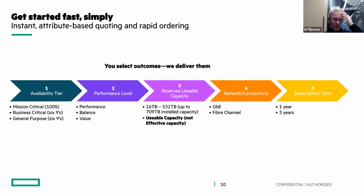If we're looking at the public cloud, we're in 4 nines of availability territory, and a lot of customers don't necessarily want that. 6 nines is what they need. General purpose, 6 nines availability. What kind of performance do you need? Crudely defined by value, balanced, and performance. This is based on IOPS and read-write speeds, and each of those performance levels is specific to each of the availability tiers.